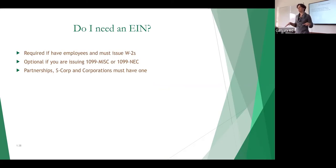I am not an LLC, but some of the tax documents that I print out and give to clients require that my tax identification number be on there. And I don't really want my social security number floating around in everybody's offices at home. So I have an EIN, and that's my identification number for my business. You can do the same thing if you're issuing the 1099-MISC or the 1099-NEC to people. That way you don't have to put your social security number on there as the person issuing it.